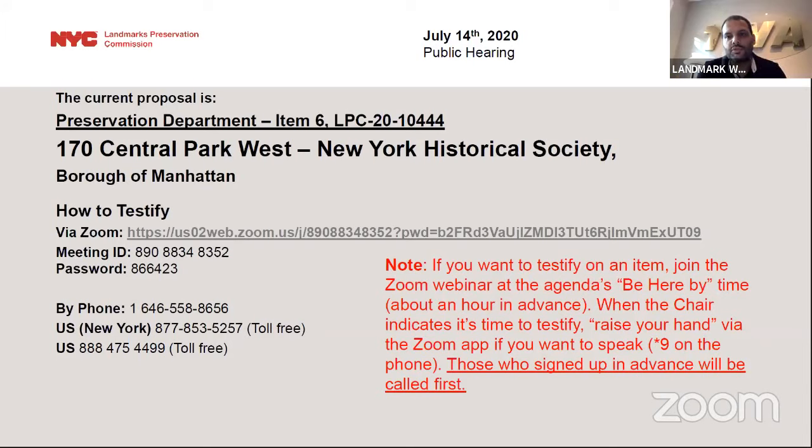Good afternoon, Commissioners. Sean Corsandi for Landmark West. The Landmark West Certificate of Appropriateness Committee often favors window master plans because they're a sign of commitment to stewardship of an underlying landmark. They yield cohesion, provide the community with certainty, and often reflect the original architectural intent. This proposal fails each metric.